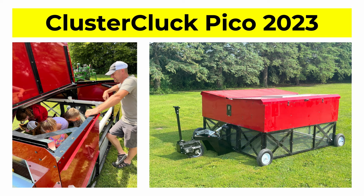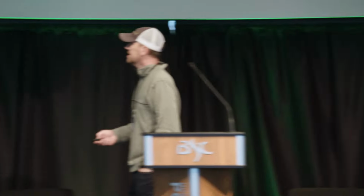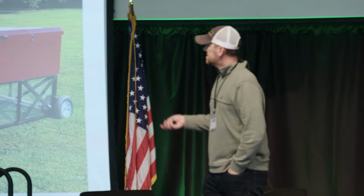But this was a picture of my field day. Kids loved it, man. We had a bunch of kids come to it with their parents, and they all wanted to hop in the barn, and I just covered my eyes on the liability policy and let them hop in. But I'm really excited about the Pico moving forward.